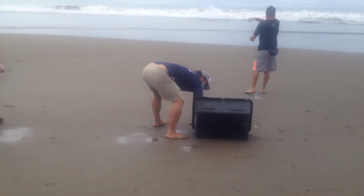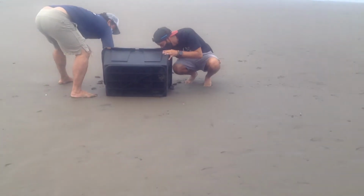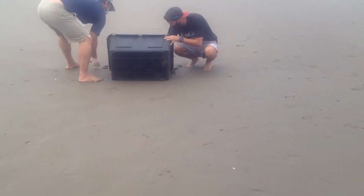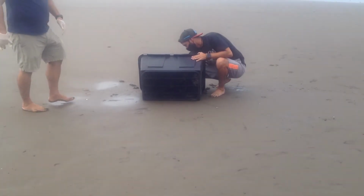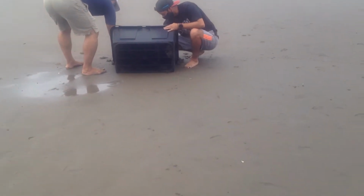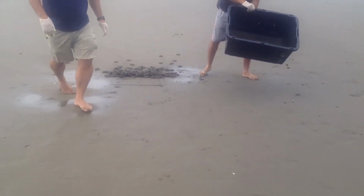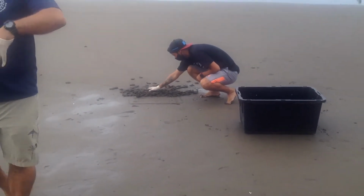See them? Really tiny. Do you see them? They look just like the sand, like little rocks on the sand, but they're turtles. Pretty soon, once they get their bearing, they'll start heading towards the ocean. All on their own. Yay. About 200 Olive Ridleys.